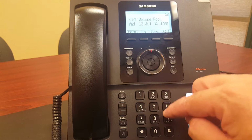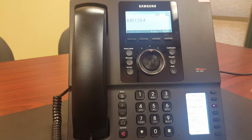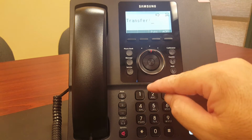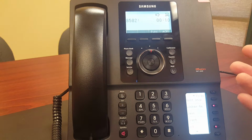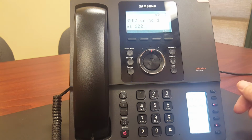I could also use the remote hold feature. So I'll just kind of demonstrate how we might use these features together. So I've got a call here, and I'm going to try to transfer this call to extension 222. It's busy. I could press transfer again to go back to the caller and say, I'm sorry, that extension is busy. Would you like to hold for them? And they say, sure. Transfer 222 hold. And I've now put that call on hold for the extension that they wanted to hold for. So you can use those features kind of in conjunction with each other. So that's transferring to a busy extension.